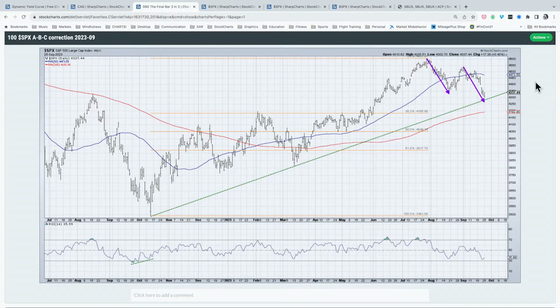But I am actively looking at what I call the alternate hypothesis. This is something a lot of my peers will do often: have your main base case, here's what I think is going to happen, but here's another thing that could happen. It's a helpful exercise because it forces you to think about what some other scenario could look like, and how you would plan for it and how you would trade around it.